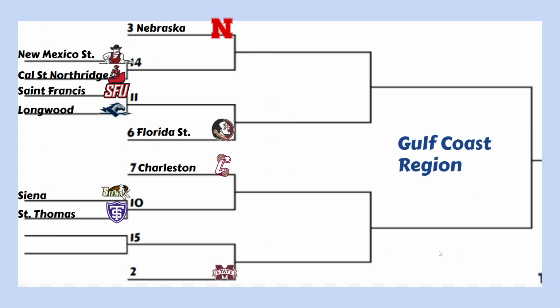Then the 15th seed is a playoff game between the American Eagles and the Columbia Lions. So American Eagles coming from the Patriot League, 4th in that league with a 16-16 record, and Columbia, an Ivy League team, 13-14 record this year, which put them in 6th in the Ivy League standings.